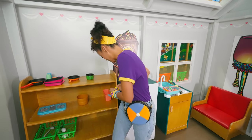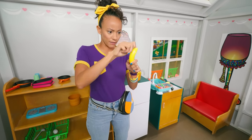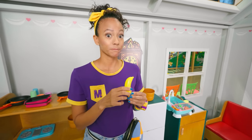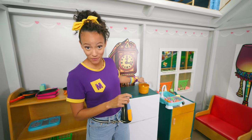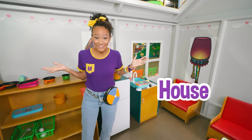Okay. Sorry about that. Hey, I better finish eating this banana. Peeling and... pretty good. Put the peel right here in the trash. Oh, and look, it's like we're in a little house.